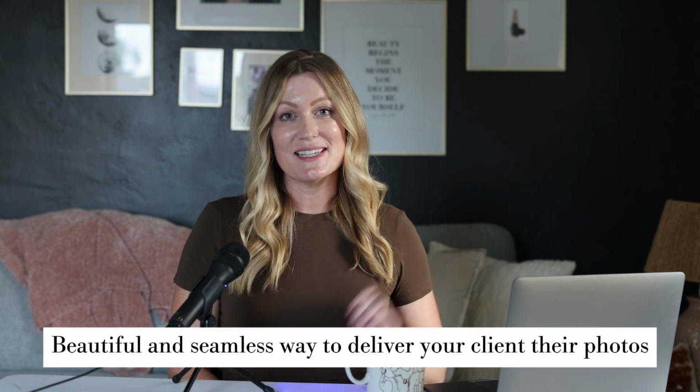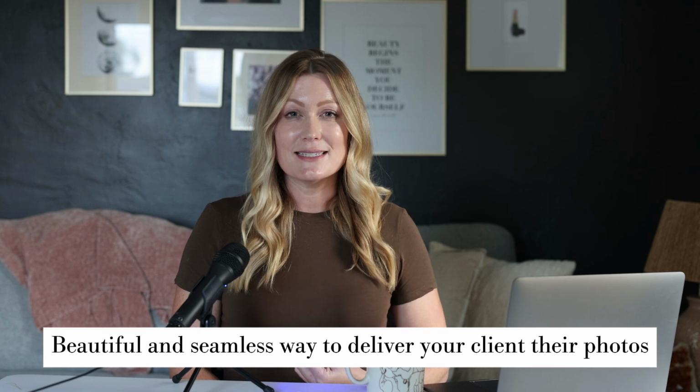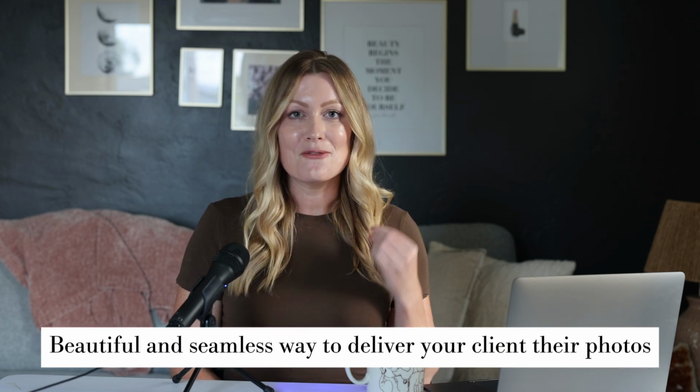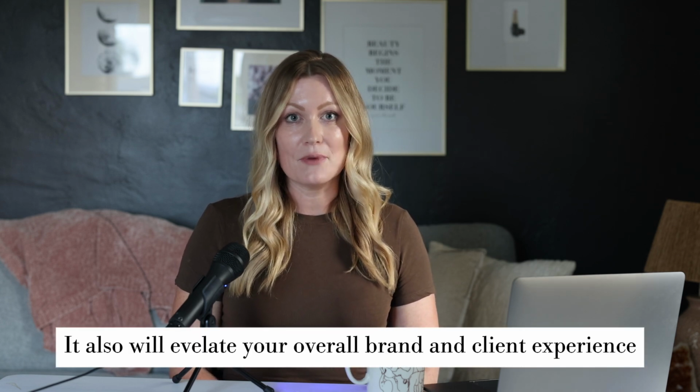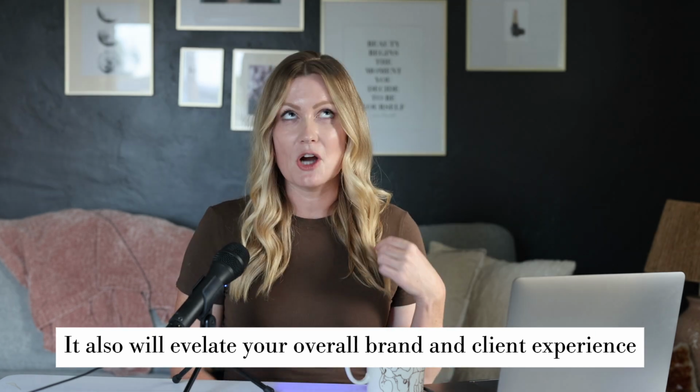Having a beautiful and seamless way to deliver your client their photos and allow them to download them with ease is just so fundamental as photographers. It's like step one. And it also will just elevate your overall brand and client experience when you have this easy way to download, rather than sending a Dropbox link or a Google Drive folder. I've had photographers I hired do that for me, and well, I don't mind, but it's definitely not the same brand vibe and experience as you sending a gallery that looks beautiful.